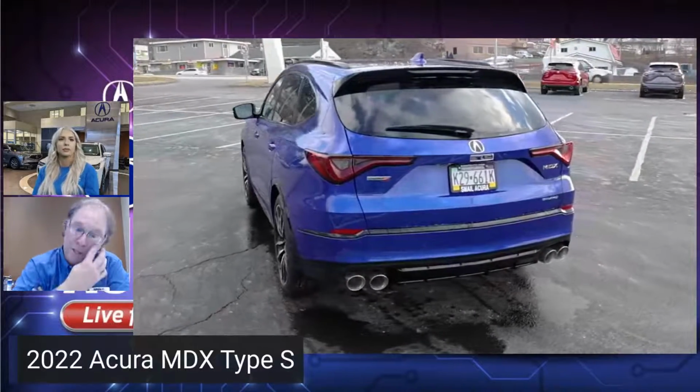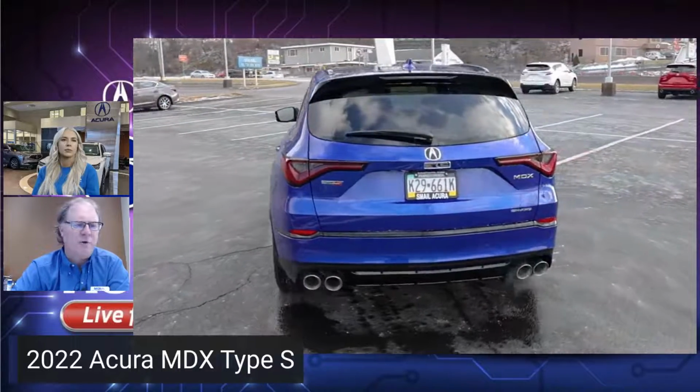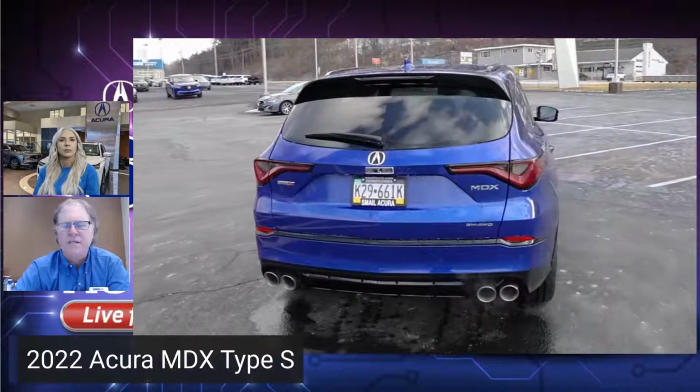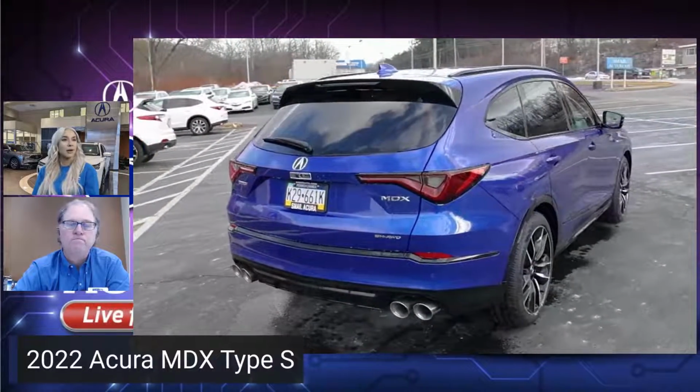And the MDX is the number one luxury SUV of all time that has a third row. A lot of people don't know this car was the first ever to have a third row seat. So it's legendary for that reason. And it also was the first car to have its own climate control in the second row. Oh, wow. I didn't know that.